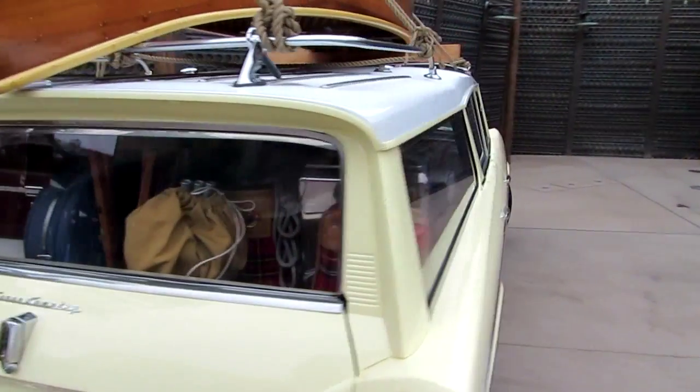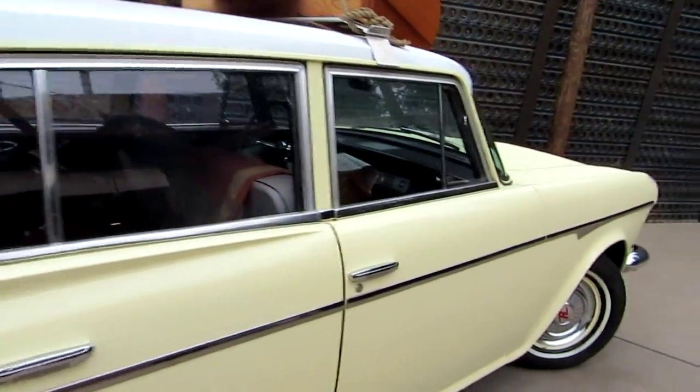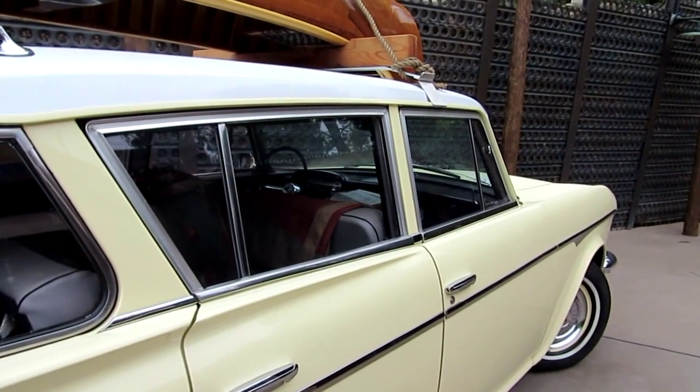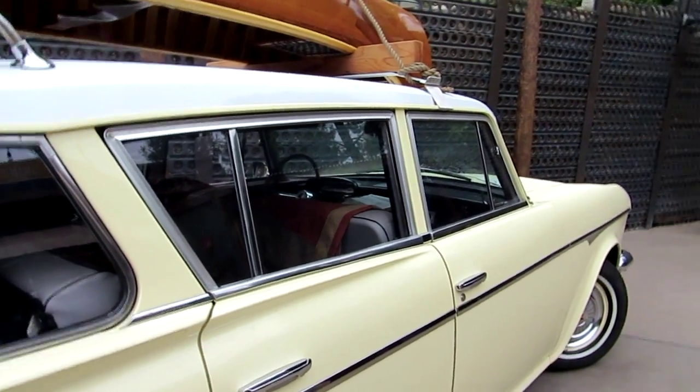All right, so here's the car up close I was telling you about. Again, it's supposed to be reminiscent of somebody making a last minute stop at the gas station before going up the hill. It makes me think of National Lampoon's Vacation a little bit, just the look of it. But yeah, pretty cool.